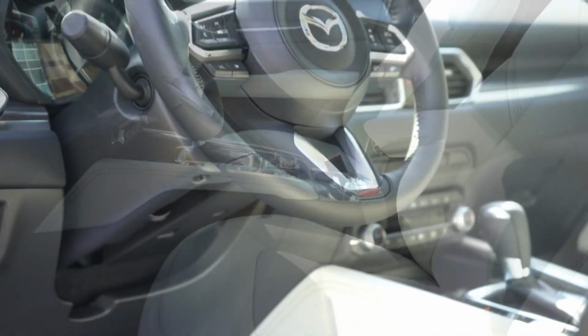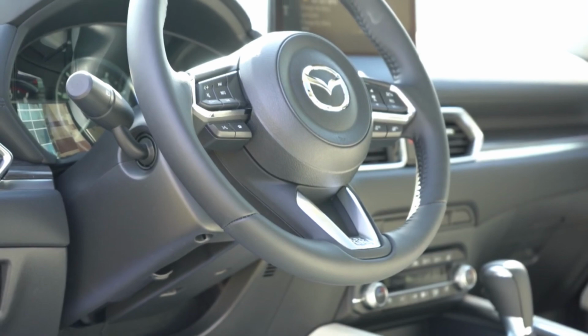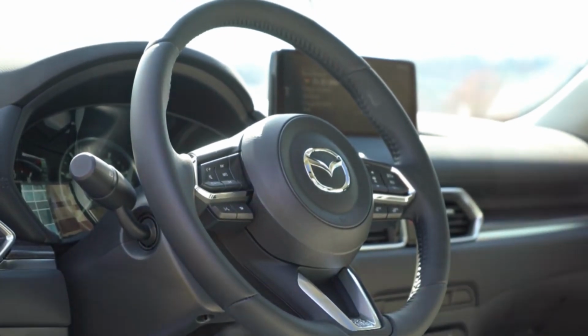Anyways, then take a look at the steering wheel. It is tilt and telescoping. It is leather wrapped for all trim levels, and then heated for the Premium Plus and the Turbo trim levels as well. So no issues there. Then make our way to the startup.